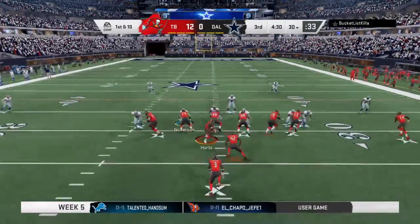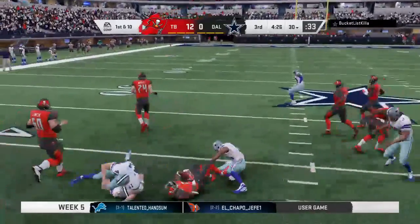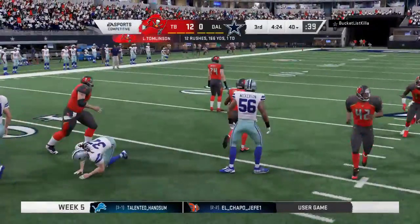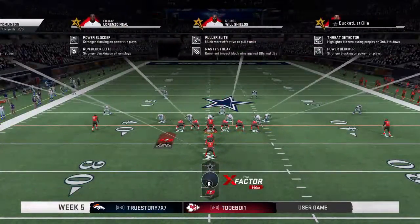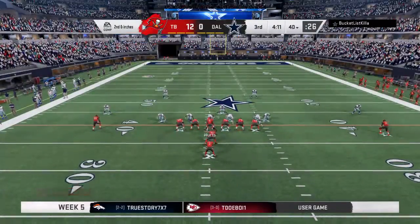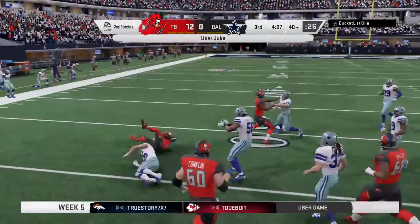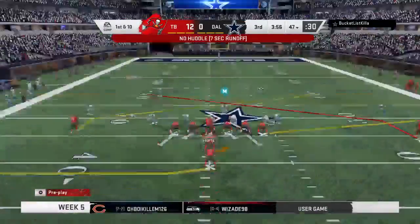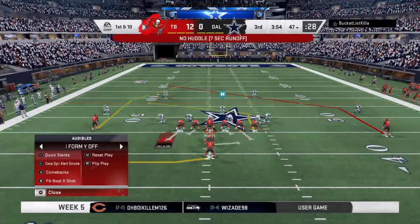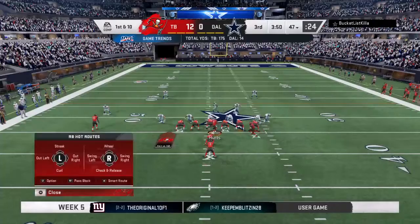Now it's Tomlinson. And an alley to run. That one good for 10 yards. And it'll be 2nd and very short. Again, it's Tomlinson. And he'll go down right around the 47 this time. 7 yards there and a 1st down. First down, Buccaneers.